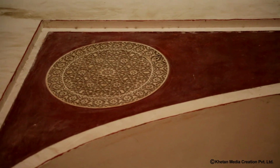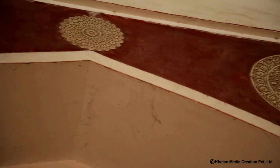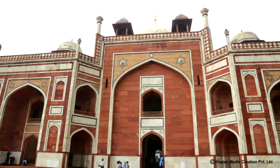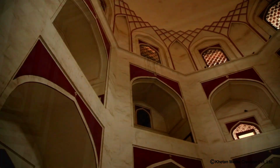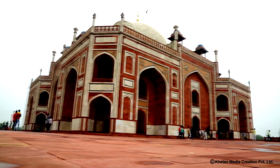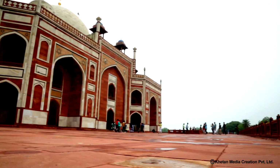The geometry of the place will leave you gazing at the most intricately designed works by a Persian architect, Mirak Mirza Ghiyas. Be it the ancient symbol of many cults and religions, the six-sided star, or the marble minarets on the parapet, the inside of the dome is no less of a beauty. The entire tomb and the garden are enclosed within high rubble walls on 3 sides and the Yamuna River on the 4th.